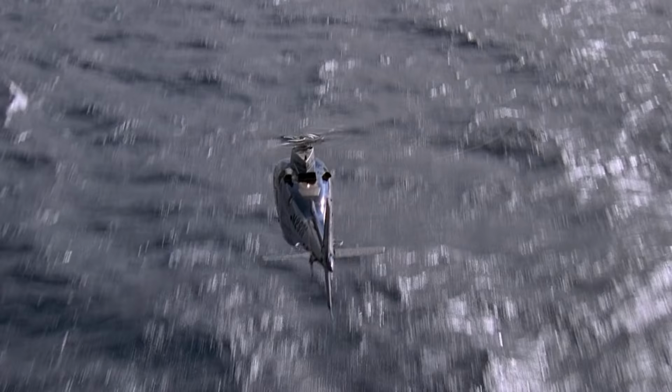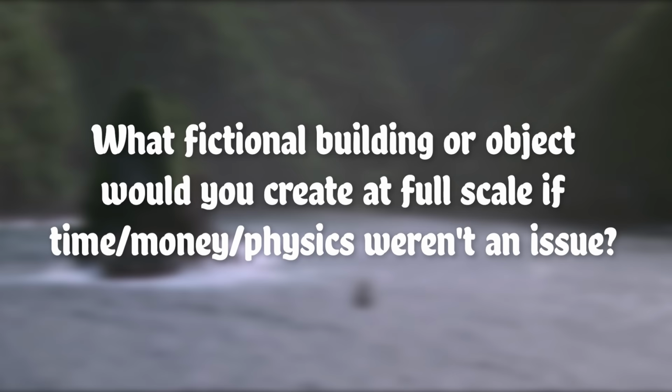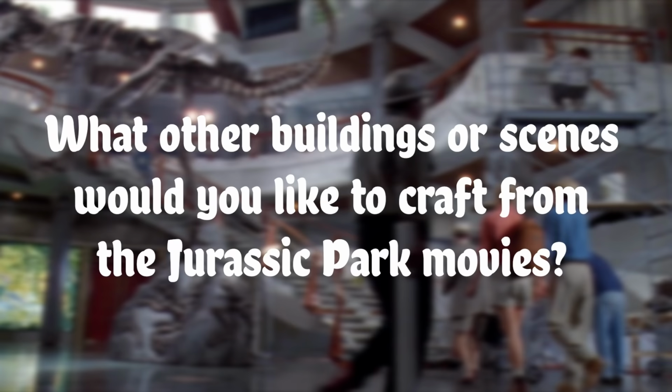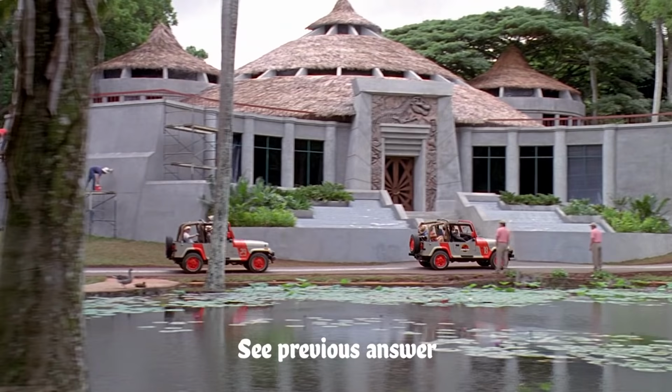The last section of questions are all about crafting aspirations. What fictional building or object would you create full scale if time, money, and physics weren't an issue? I would stand on the shoulders of geniuses to make sure no expense was spared to build this building. What other buildings or scenes would you like to craft from the Jurassic Park movies? See previous answer. Another memorable scene for me is the RV going over the cliff in The Lost World.